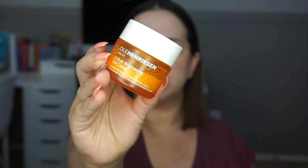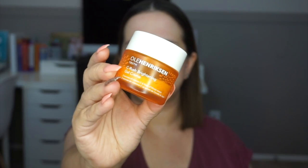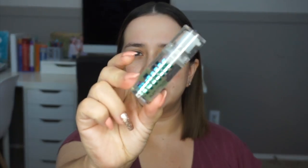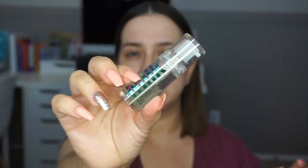And then I just go in with some moisturizer. I'm going to be using the Ole Henriksen C Rush brightening gel cream, vitamin C. These things, their names are just way too long, but you saw it. I bought this little baby a month ago, and I'm already halfway through. I've been using it every time I do my makeup.